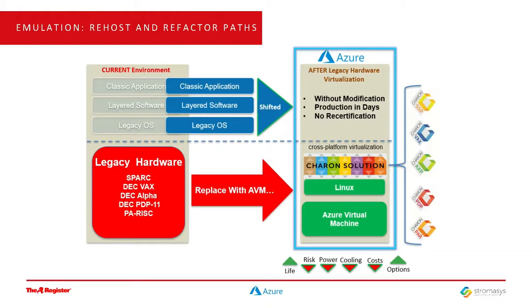And then on top of that, you take the blue bits, the application, the database, and any layered software, and you just lift and shift it across. You place that in the cloud without any modification, importantly, without any recompilation. Next day, the users come in, they log in with the same screen, the same user ID, the same password. Nothing has changed. Sometimes they might say something has changed, it's going a bit faster.